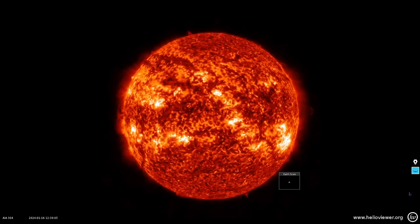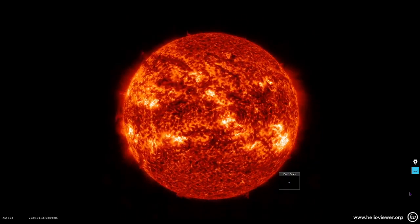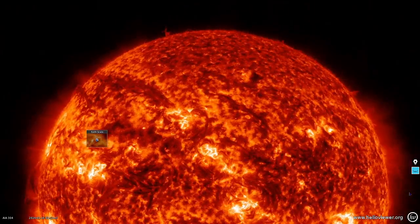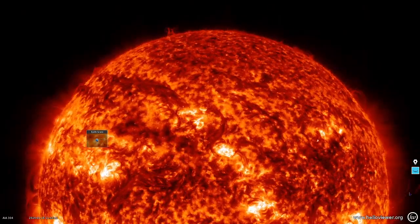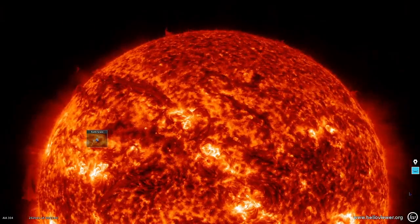And you can see that prominence that we showed at the end of yesterday's video making its way out at the bottom of your screen. Right there it goes. And there was a large CME associated with that, a coronal mass ejection. Let's take a brief look at the northern region. Again, that area up in the upper left there, that would be the new active region rising there.